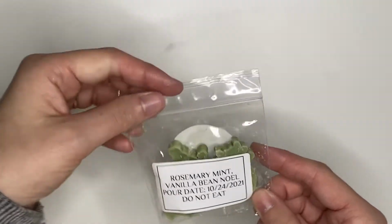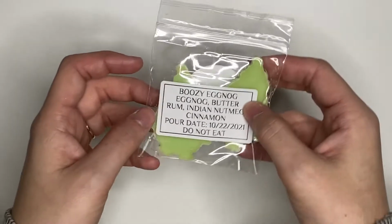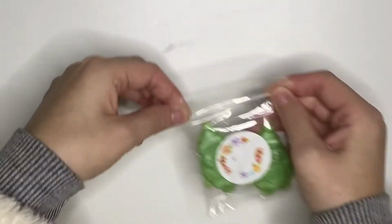Rosemary Mint and Vanilla Bean Noel. I do not like this one, because I hate the rosemary aspect. So that will go to a friend. We have boozy eggnog, butter, rum, Indian nutmeg, and cinnamon. Also a Christmassy scent, so I'll pop that in my Christmas bin.